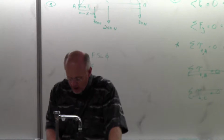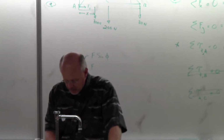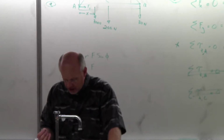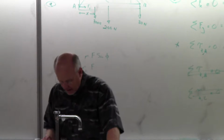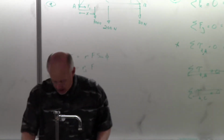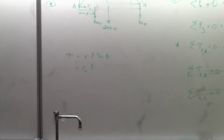It says in 41, a crane of mass 3,000 kilograms supports a load of 10,000 kilograms as shown in the figure. The crane can pivot around a frictionless pin A and it rests against a smooth support at B. Find the reaction forces at points A and B. Well, a picture would be very helpful here. Here is the side of the building.